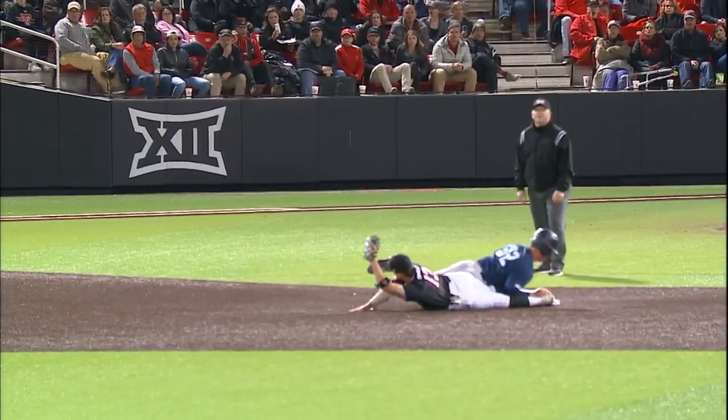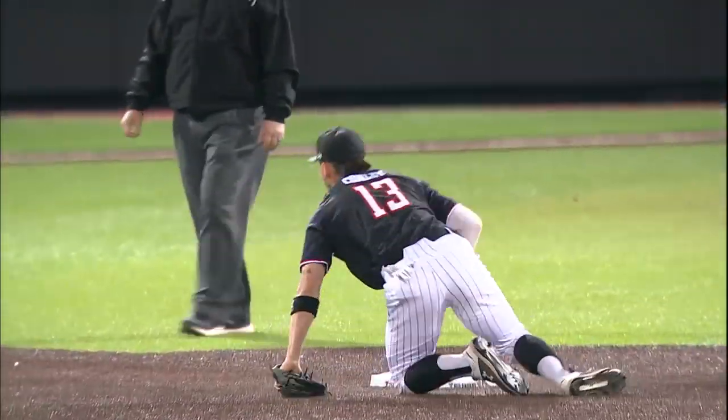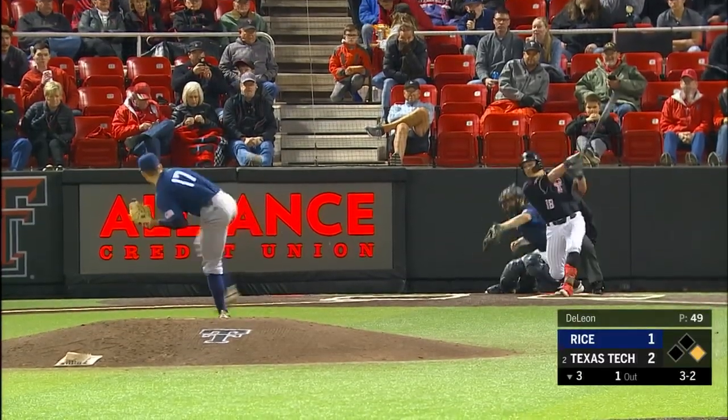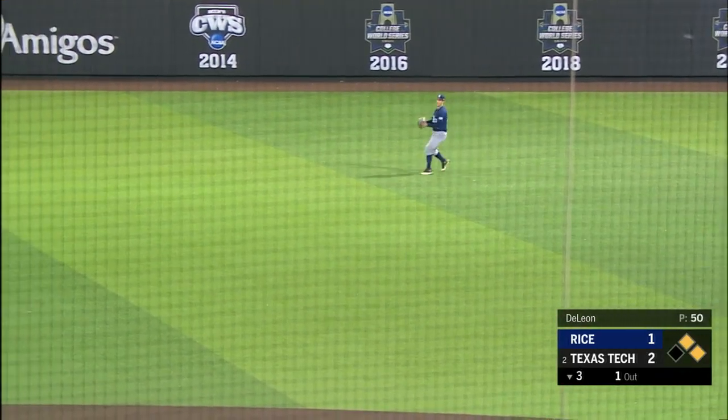Stillwell throws dangerously to second. A diving catch by the shortstop. What a play by Conley. He can possibly, there he goes in the 3-2. Line drive into right for a base hit. Right fielder cuts it off.